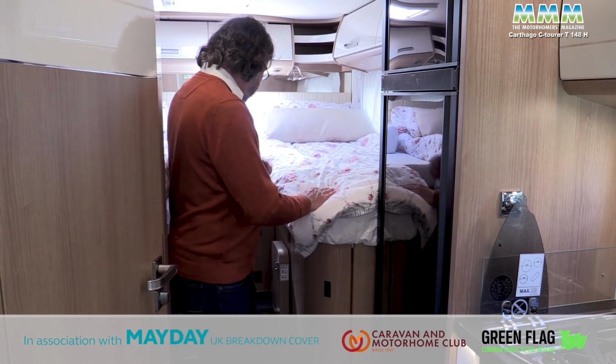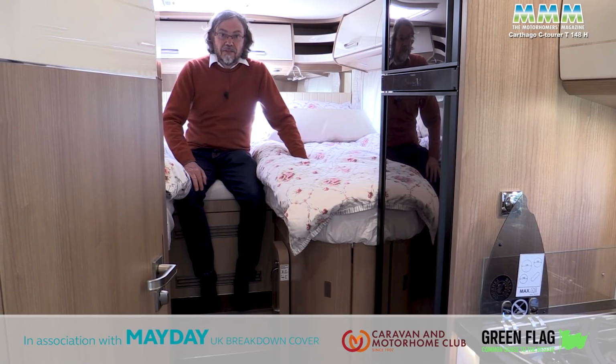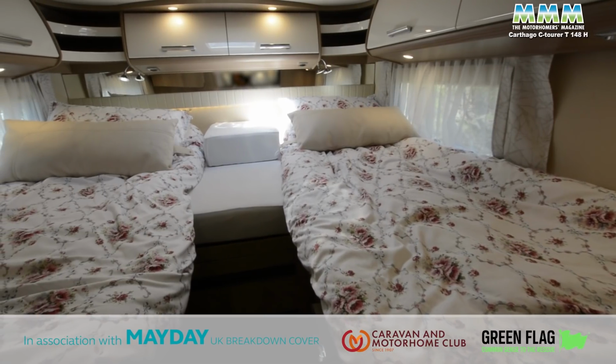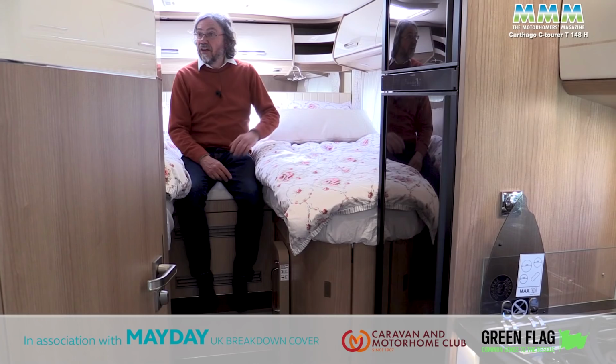As we move from bathroom to bedroom, it's worth mentioning the water tank capacities because they're in line with this vehicle's luxury status. 150 litres of fresh water, 140 for waste. And then, just as the lounge area is spacious, so too the bedroom. On this side you have a 2.01 metre long single bed, and on this side 1.86. So really generous size bed on this side.